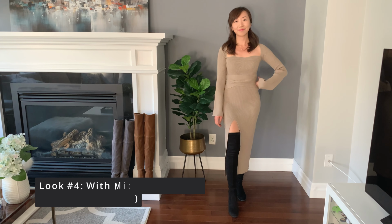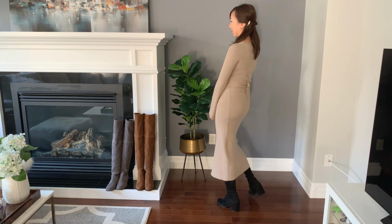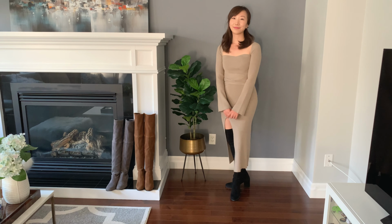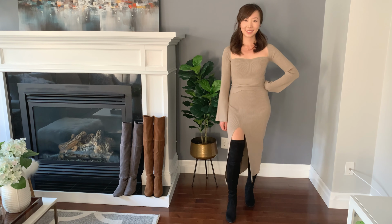In the fourth look, you can either wear the over-the-knee boots under maxi or midi dresses to keep warm and act like a sock boot, or you can wear them with maxi and midi dresses with a side slit for a more modern touch.